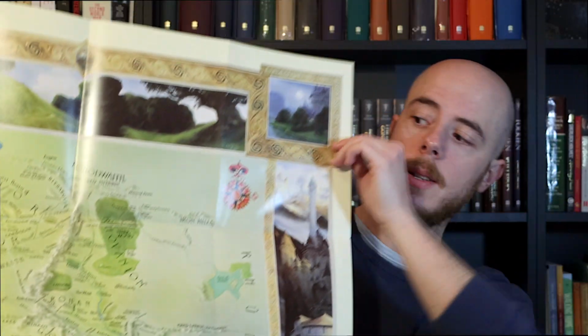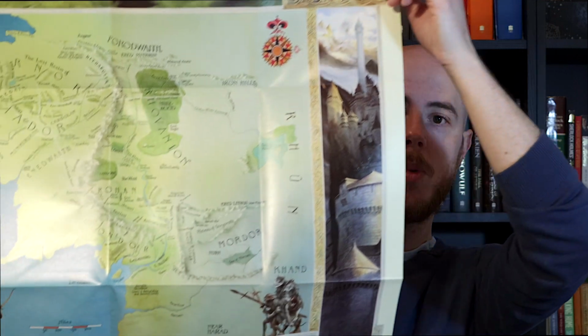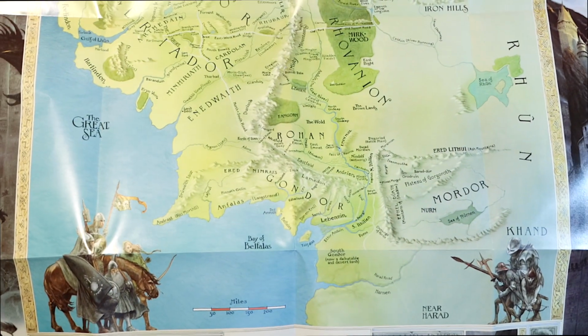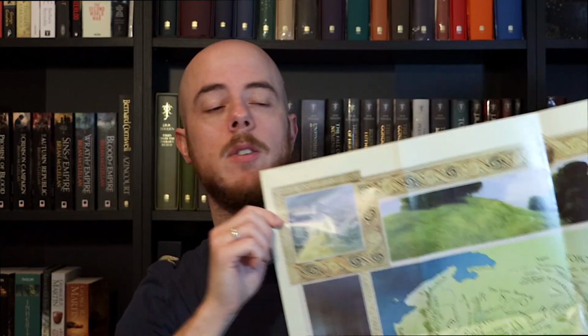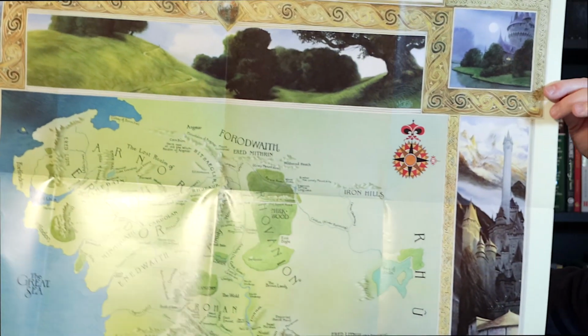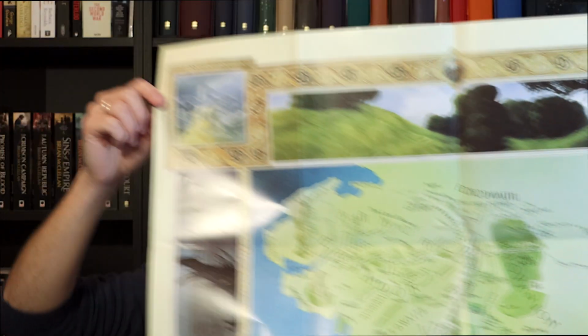So as you can see, this is the perfect map to be using whilst you're reading through The Lord of the Rings and even The Hobbit as well, with these different place names, and it's always useful to have, as I said, whilst you're reading along the story.